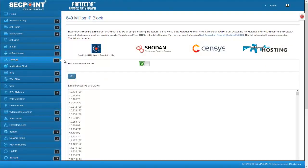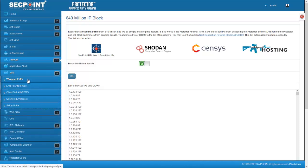Another important update can be found in the management of the WireGuard VPN. When the WireGuard VPN is active and the firewall is active at the same time, it is necessary to update the firewall to include some rules that allow the VPN traffic. To simplify this process, such rules are now automatically added to the Protector firewall.